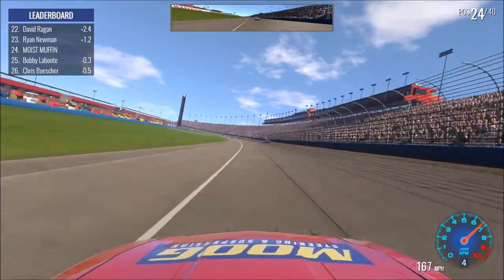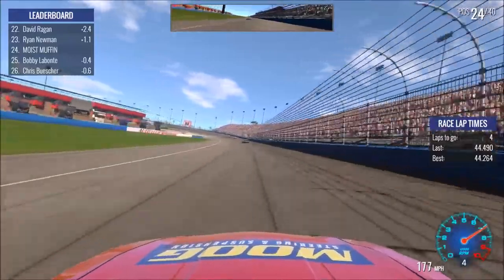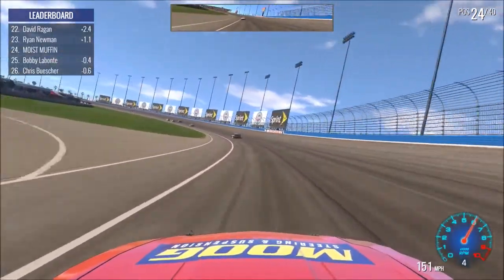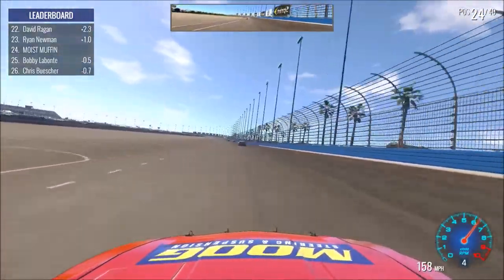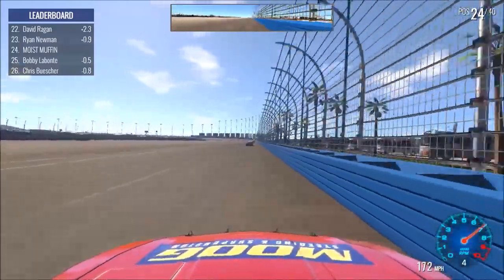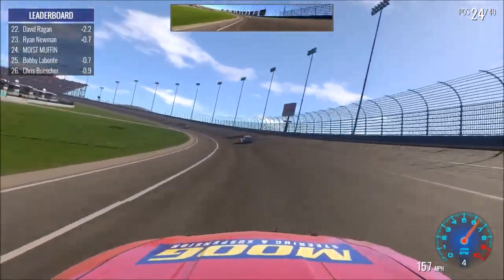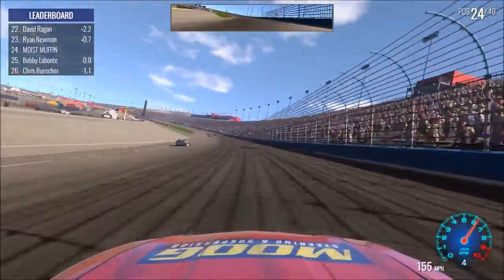Now let's see if we can catch these guys up here. 1.1 seconds ahead. With 4 to go, we might be able to catch Newman. Had a pretty good run coming off. Gained on him a couple tenths. Don't think you're going to be able to get to Reagan, though. Again, I would love to see where the leader's at right now, just in comparison to the back of the field. I think that's one of the biggest complaints everybody's having right now, is that.